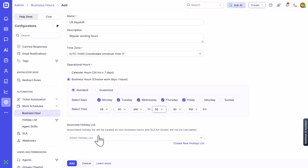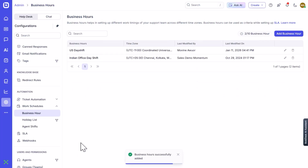Finally, I'll link it to the holidays we created earlier. This ensures the SLA timers pause during holidays as well as outside business hours. So since we are done, I'll click on save and our business hour profile is now ready. So when you configure SLAs, you will select this profile so SLA timers respect these working days or hours.